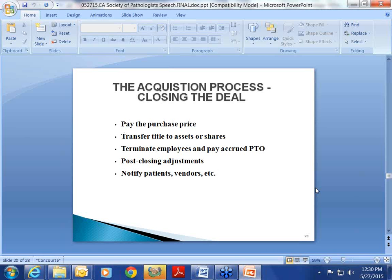I guess I saw one more slide here, on closing the deal. The purchase price, of course, gets paid. Often that's done by a wire transfer, or it could be an exchange of a bank check. Title to the assets or shares is conveyed. The employees of the selling practice have to be terminated and paid out their PTO at the closing, even though the employees may be hired back by the purchaser.